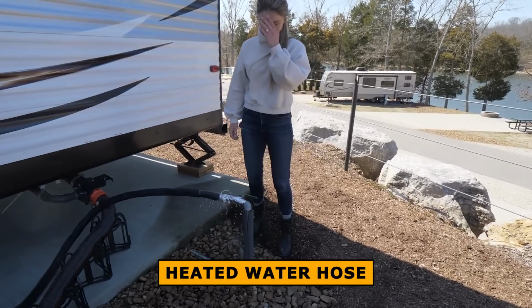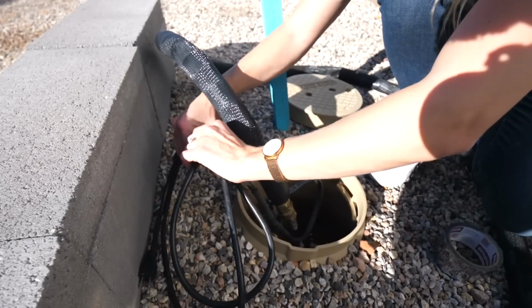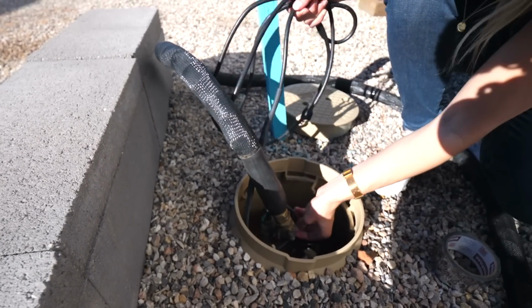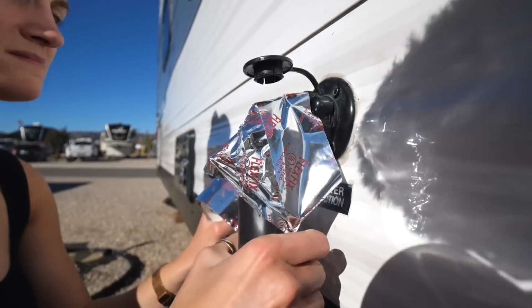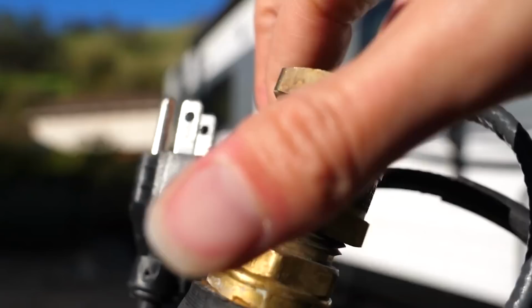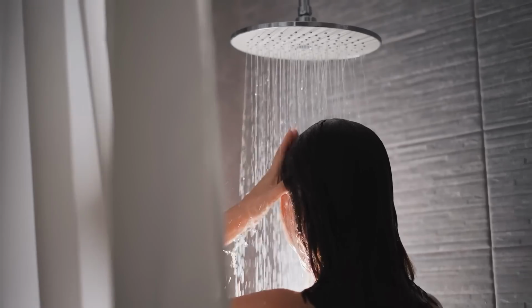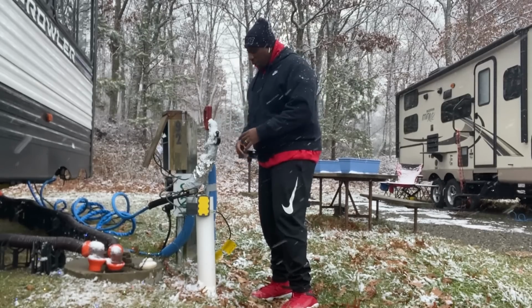A heated water hose is your best defense against freezing. These specialized hoses contain built-in heating elements that maintain water flow even in sub-zero temperatures. While they represent an investment, heated hoses provide reliable performance and peace of mind. Just plug them in, connect to your RV, and enjoy consistent water access. Choose one rated for your area's lowest expected temperatures.